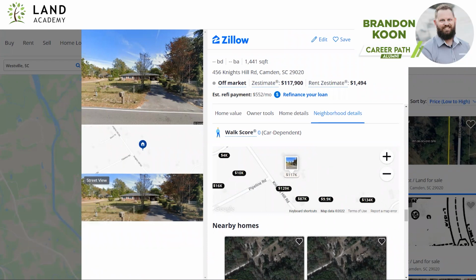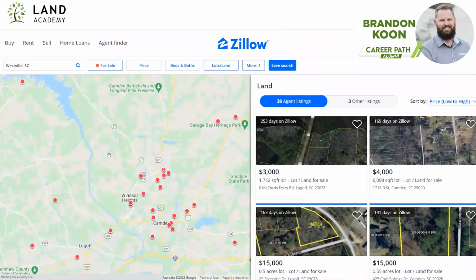Good job. I'm seeing some in the area that are $150,000, $130,000 for almost the same size. Now, here's a 2-acre parcel for $130,000. Wow. Yeah, I would definitely buy it for $6,000.